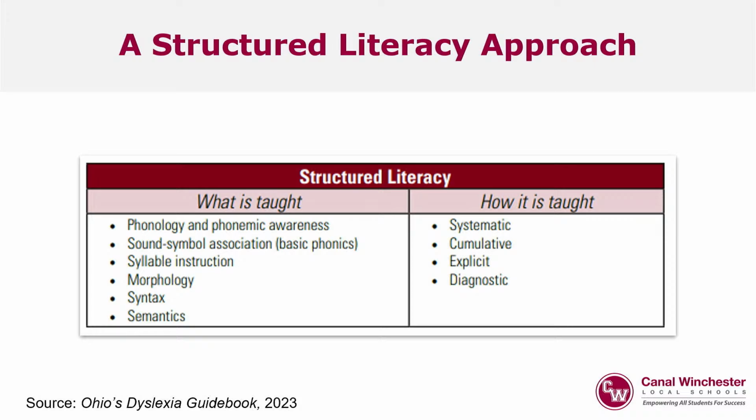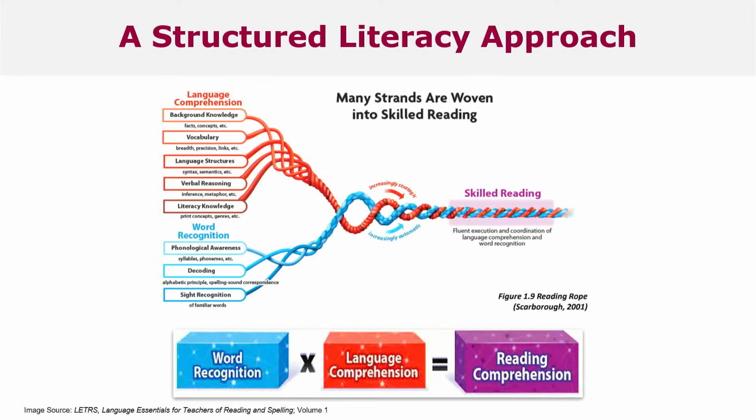Structured literacy is taught in a systematic, cumulative, explicit, and diagnostic way. What that means is there's a specific scope and sequence that we should be following that builds. That's what makes it cumulative. And it's explicit, so we don't assume that our students are coming to us with any kind of knowledge. We give them what they need to be successful, which is where the diagnostic portion comes into play. We're going to give them a diagnostic so we can see where the gaps are so that we can better fill and meet our students' needs.